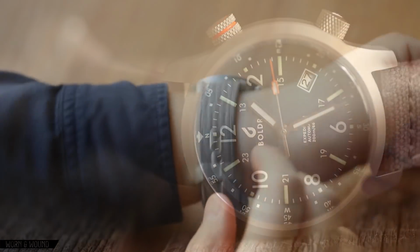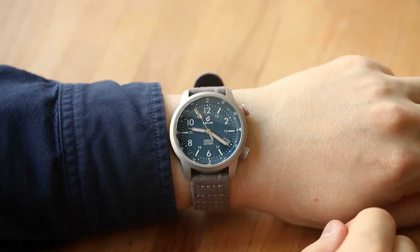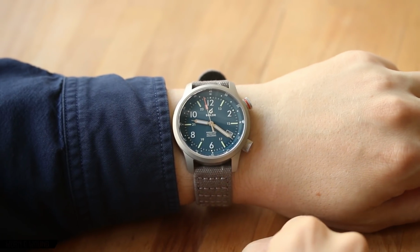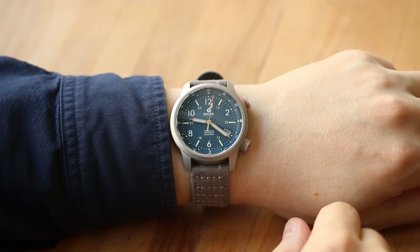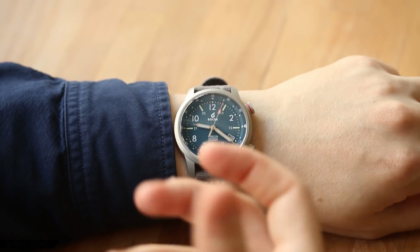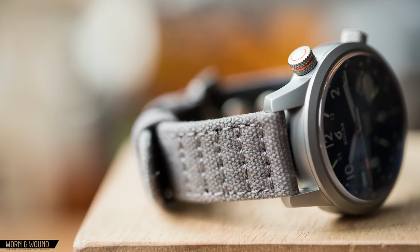And I think the real nice thing about this watch is just how it wears. It's very comfortable, has a really nice masculine, sporty feel to it, but doesn't feel overly aggressive. It doesn't look weaponized or anything like that. It really feels like a good outdoorsy watch, which I personally find very appealing.